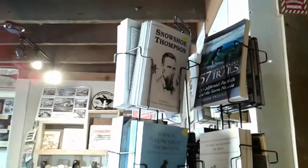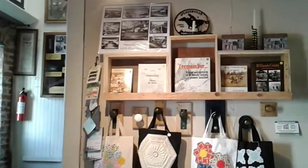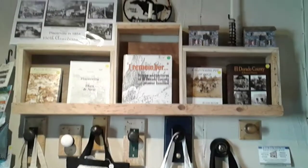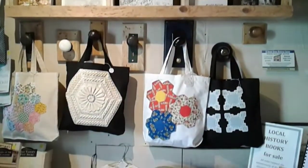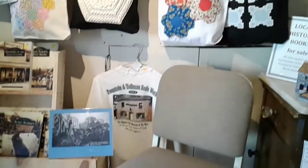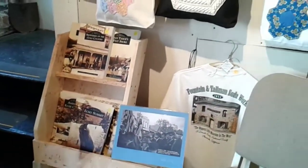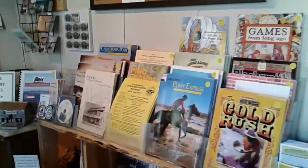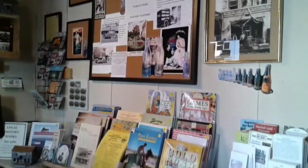We show over here on this wall the books done by the Historical Museum, so those are new and different, and we're working now on a book on mining in El Dorado County, so that's next to come. But those are good traditional resources for El Dorado County history. Some of our docents are authors as well, so we have books from them, different subject matter, and children's books, so lots of fun things for kids.